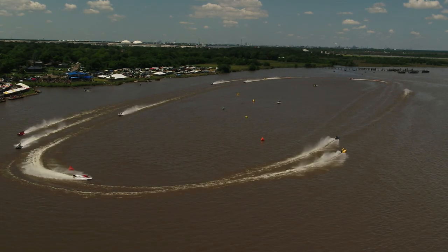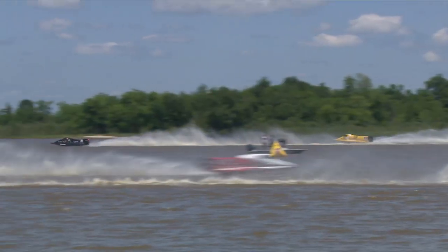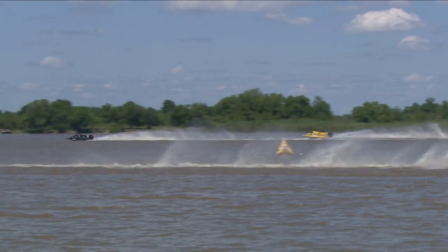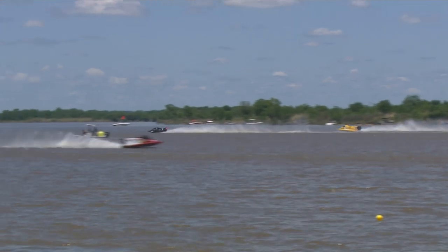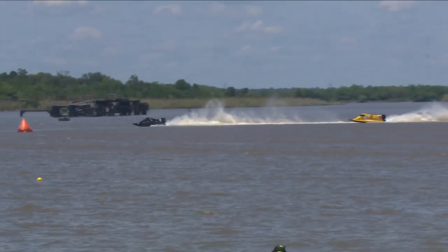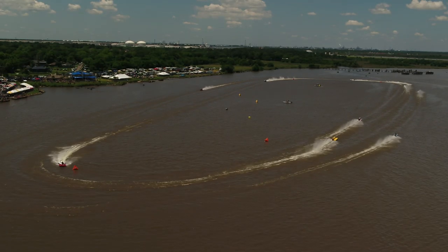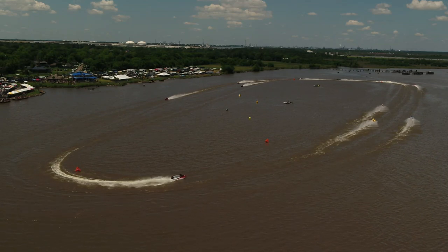Foster went down to the inside. Mackus shut the door, so Foster had to slide it back wide to the outside, and now, as close as he was just a lap ago, look at how one or two very minute changes going in and out of a corner allow the 85 of Mackus to regain a 3 to 4 boat length lead over the P2 boat of the 53 of Foster.